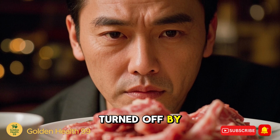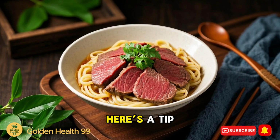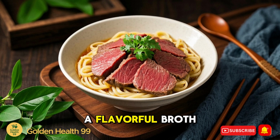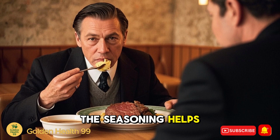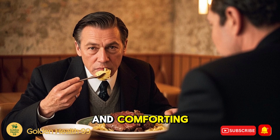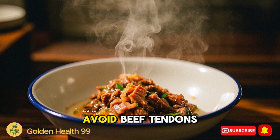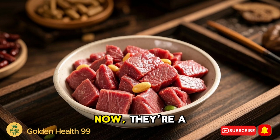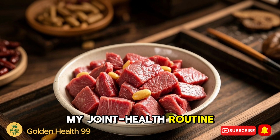Some people are turned off by the chewy texture at first. Here's a tip. Mix them with soft noodles, or serve them in a flavorful broth. The seasoning helps mellow out the texture, and the result is both nutritious and comforting. Personally, I used to avoid beef tendons too, until I saw how they transformed my mobility. Now, they're a regular part of my joint health routine.